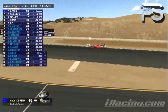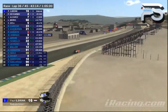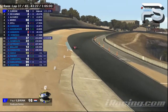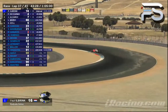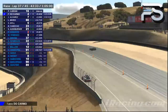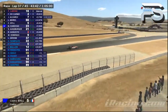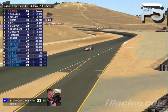Paul Ilbrink has re-gotten the lead after the pit stops of Do Carmo and Alvarez now, so he is almost 10 seconds clear, and he's running strong in that lead. Lap 37 of 45, so we have 9 more laps to go. And let's check back down further in the order here. We have Do Carmo in second, we have Alvarez in third, we have Lubomir Moric in fourth, Cedric Biel in fifth, and then it's Bruno Canovas in sixth, and it looks like he's about 6 seconds behind Cedric Biel.